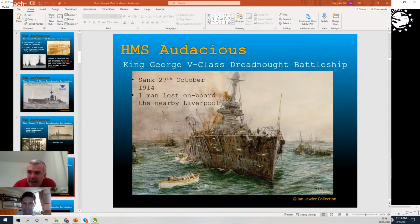evacuate the ship. One person did die in the sinking, a person on a nearby ship, the Liverpool. There were loads of ships around, as you can see from the picture, and the Liverpool was nearly a mile away. As the Audacious sank, it turned over and went upside down. Then there was a massive explosion from the cordite and either A turret or B turret. Nobody's really sure which turret exploded.